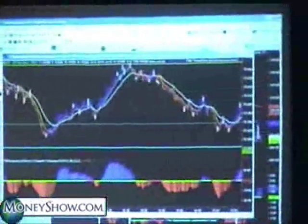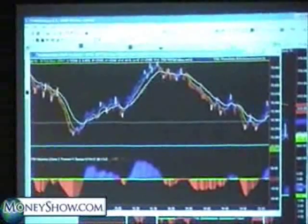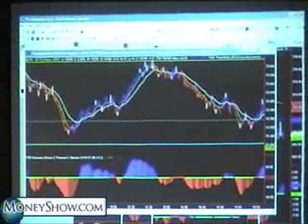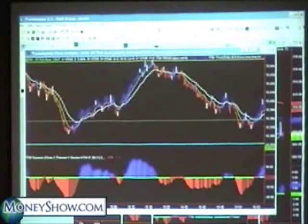Because you can short the first test of this pivot level, and then if it comes back and rallies through it, then you can buy the first pullback to that pivot level. So you faded the first test on this side. And then if it does break through, you can buy the pullback there. So you're looking at the first test on either side of the pivot. So you have the potential of 6 trading setups every day just by following the pivots.